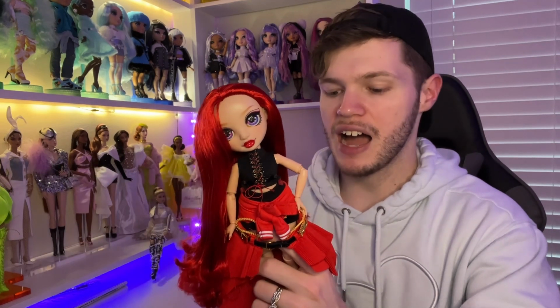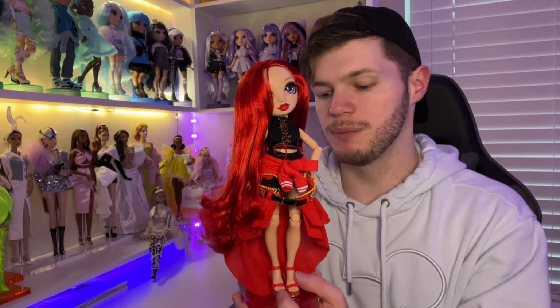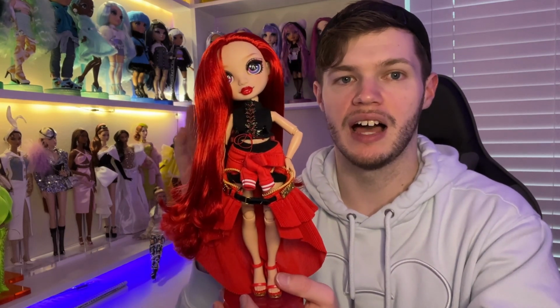But yeah, I'm really excited. I think she's very beautiful. I really like her, and I'm happy I got her added to my collection. I'd love to know down below what you think of her, or how would you rank her in the full lineup out of all of the fantastic fashions. I keep wanting to call them the runway dolls. But how would you rank Ruby? Is she one of your least favorites? I know a lot of people aren't a big fan of her and her whole kind of sporty vibe, but I love it and I love this look a lot.